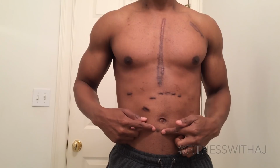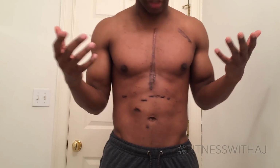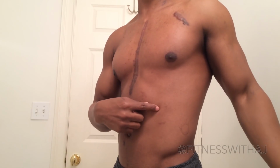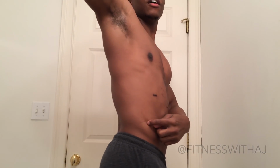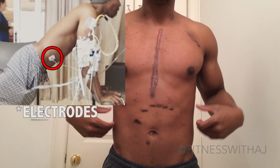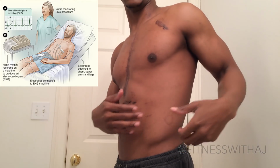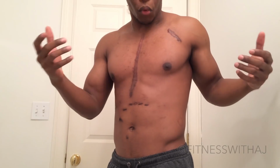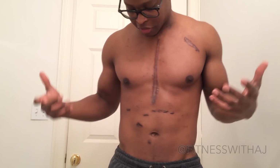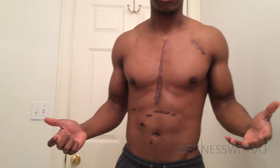This scar right here, right below my belly button, I have no idea where that came from. I don't know if somebody nicked me with a knife or a scalpel or something, but that's a mystery scar. Look here, here, and here. That's where the leads went, like those little patches that they put on your body to monitor your heart rhythm. For some reason, those things were super sticky and actually left me with scars. Like, what kind of sticker cuts you like that? Stickers are supposed to represent accomplishments, like on your spelling test or something.